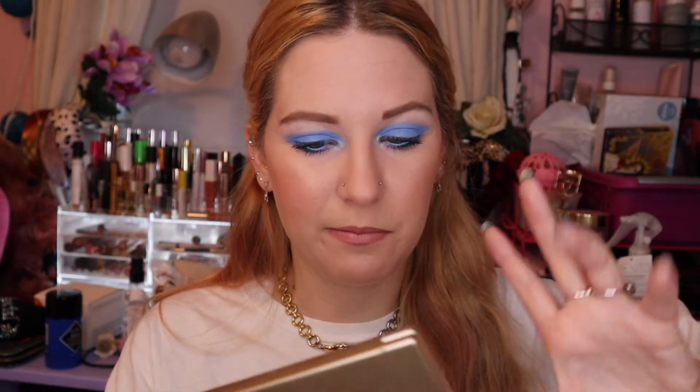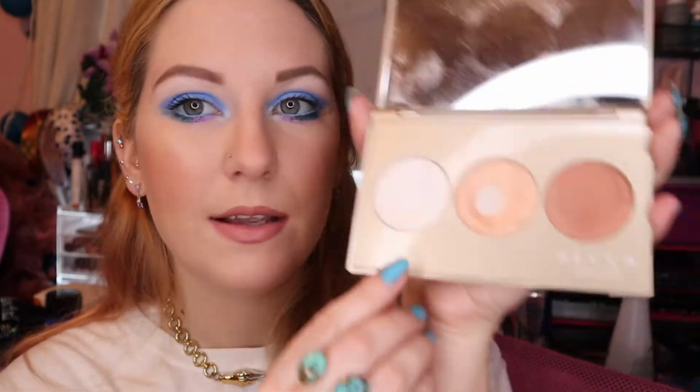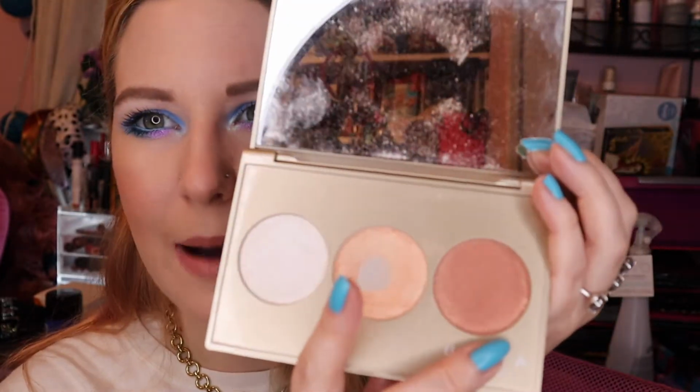Mood that was like, hey, quick, they have this back in stock. So I ended up buying this because it has Pearl in it and returning the single of Pearl, which I think is good because Pearl is so light that I didn't need a whole pan of it. So yeah, that's Pearl, that's Champagne Pop, and then there's also Blush Copper, which is too deep for me.